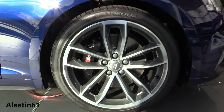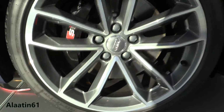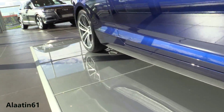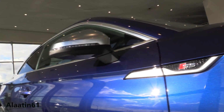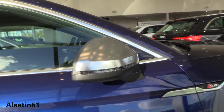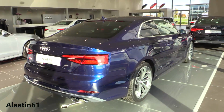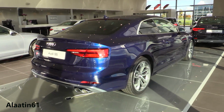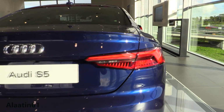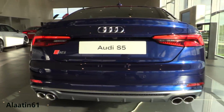Navarra blue color. Special S5 rims, 19 inch, 255/35/19. These mirrors are also special for the S5, matte silver, with a camera underneath, and they have the blind spot assist. Tinted rear windows, 3D LED taillights with the dynamic turn signals, quad exhaust, special diffuser, again in gray.